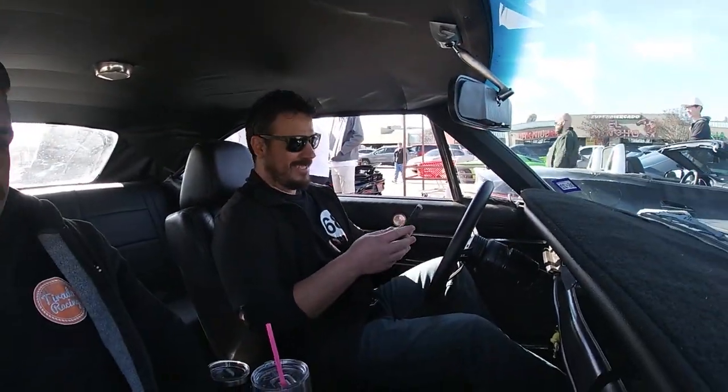Putting on the GPS because we're heading back home. Yeah, so that's the detail garage.